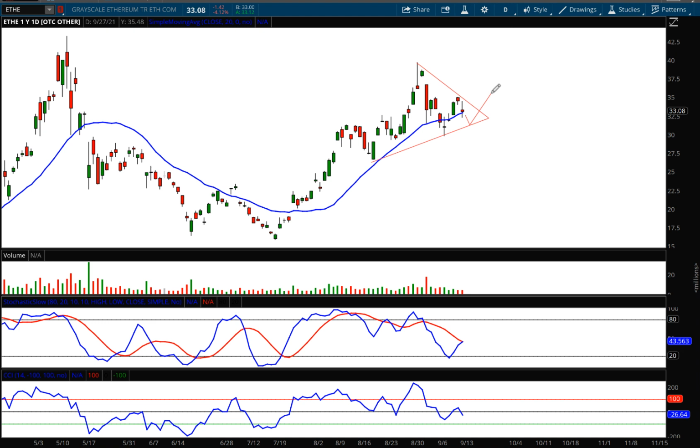So you crypto traders, keep an eye on your charts. There's very little fundamentals that you can go on, but you definitely want to watch the technical signals, know where to place your stops, use the charts as a risk management tool more so than a forecasting tool, and I don't think you could go wrong with that.